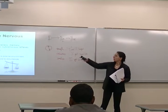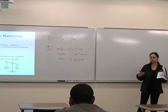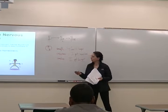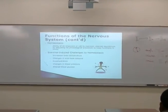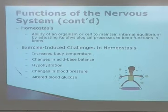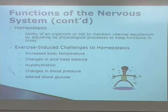So we have to have a communication system that can let the brain know there's a problem here, fix it. So we perturb lots of systems. Okay? We've already talked about our pH. We've looked at temperature. Hydration is another problem, because when we exercise, we start to dehydrate a little bit. We sweat a lot, right? We're breathing faster, so we're losing water through our breath. And so we've got to have a mechanism to remind us that we should be drinking something.